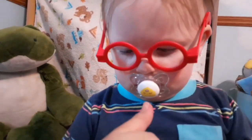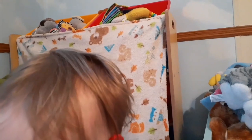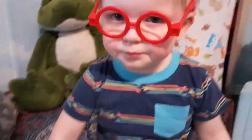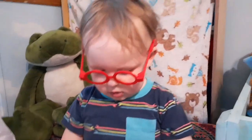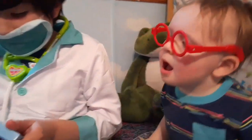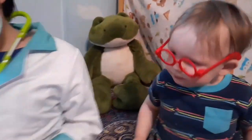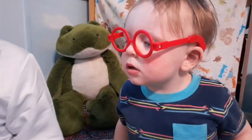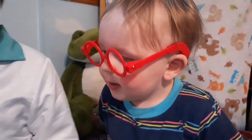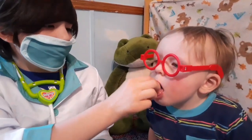Hey, buddy. Turn your pacifier the other way. He got his. Sorry, buddy. Here, you can have it. He got his wet dog. Look. Shot. The doctor's going to give you a vitamin, buddy. God bless you. Yeah, you want your vitamin? He said no. How cute does he look in those glasses? He looks like Harry Potter. Except with red glasses.